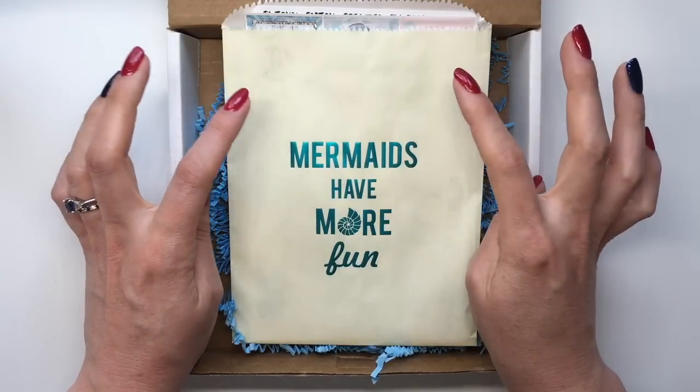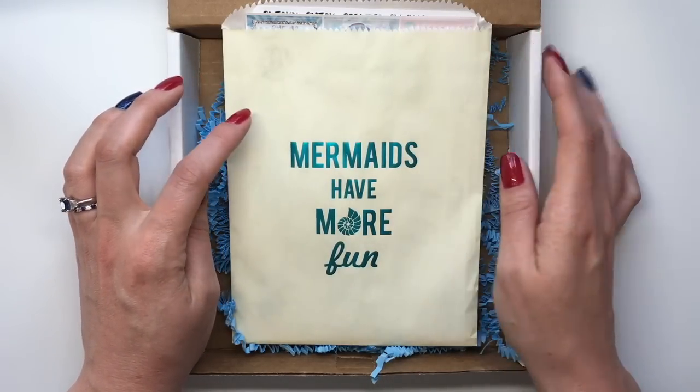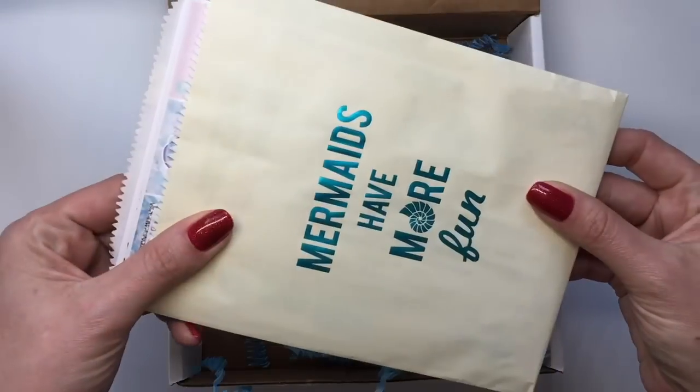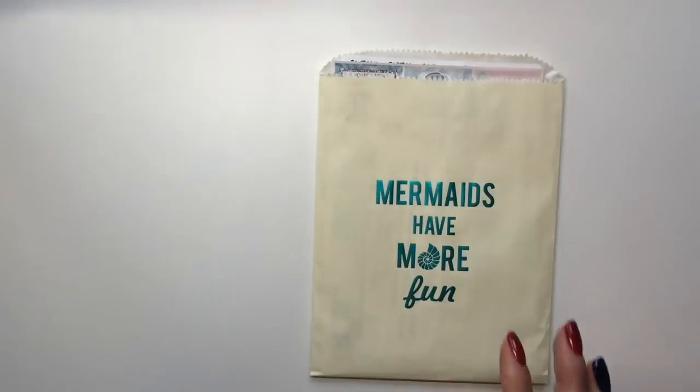So this is the June box that we just got, and it is Mermaids Have More Fun. All the stickers come in this gorgeous little pouch, and then it has all this little confetti when you open the box. So I'm gonna move this away, and then I will show you all the different sticker sheets.